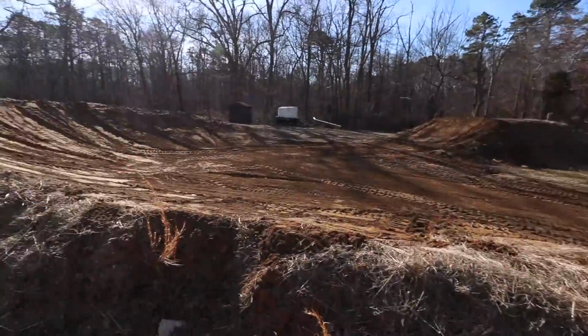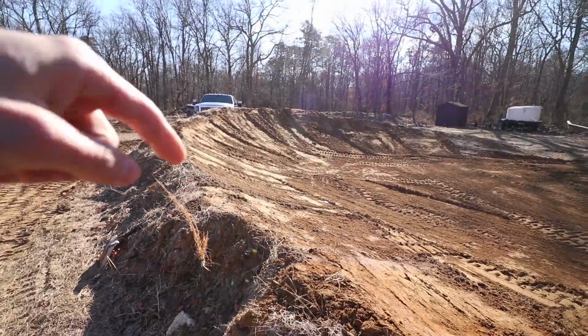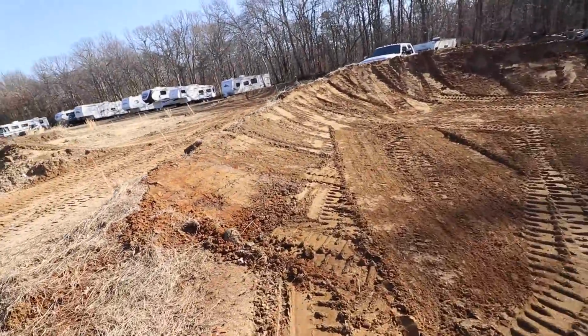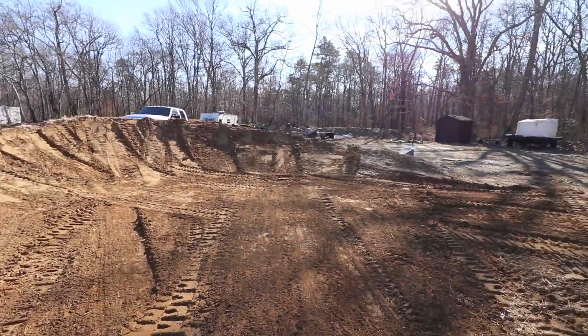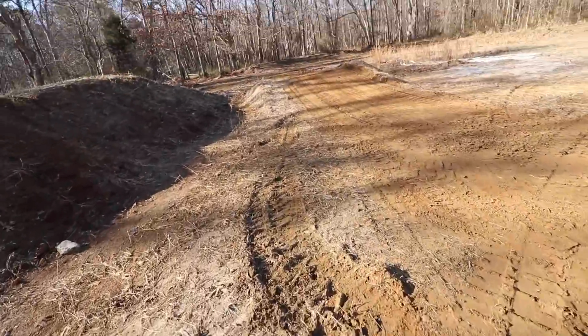Everything's all smoothed out. Look at this thing right here. Drop a comment if you'd rip this right here. This looks nice. Whoo! I just want to shred it right now.